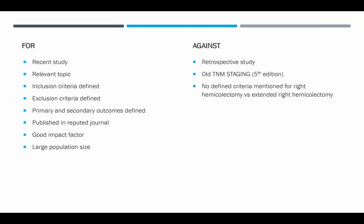With respect to that, one more negative point is that even when extended right hemicolectomy is done, they have not mentioned where the middle colic was ligated, whether it was D2 or D3, whether they went in for complete mesocolic excision or took the vessel at the root. They have not mentioned in how many patients it was done, because the morbidity will ultimately depend on that extended lymph node dissection. They will have much higher complication rates. Yes, correct, sir.